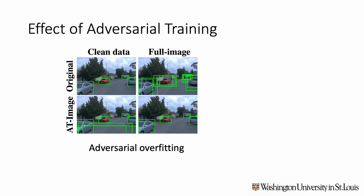The second problem with adversarial training on a single channel is called adversarial overfitting. We can see from the figure at the bottom left corner that after adversarial training on full image attacks, the model predicts some large empty bounding boxes on the road, but with perturbations applied on the image, which is to the right of that figure, the prediction went mostly accurate.